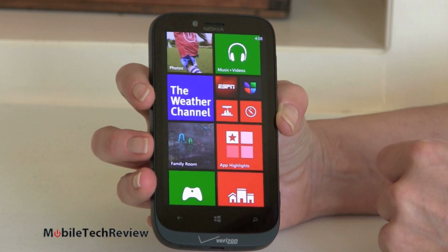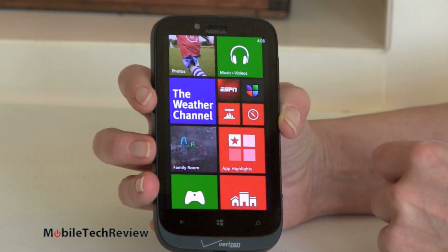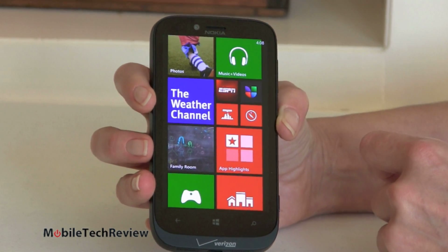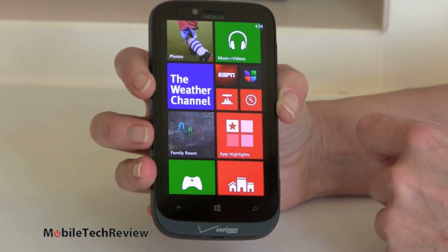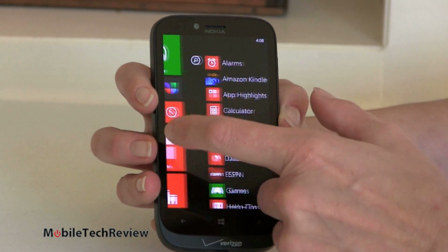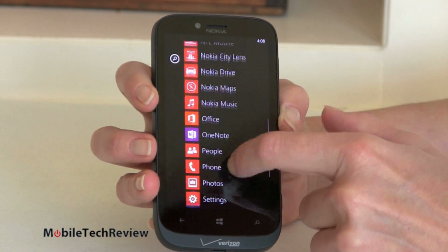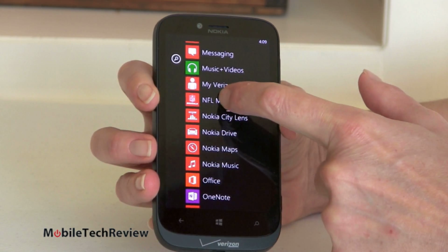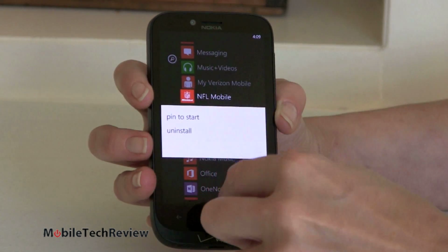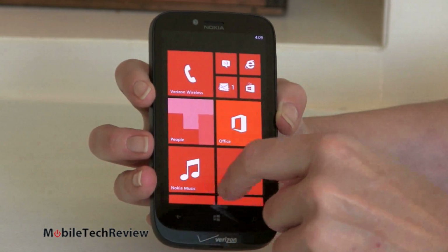We've got a couple of add-ons. ESPN is bundled because Nokia has a relationship going right now with them. And we have some Verizon applications on here, one that monitors your data usage for you, and we have their NFL Live mobile application. If you don't want any of those, it's easy enough to remove them. We'll find one right here. NFL Mobile, don't want it. Just select uninstall. Poof, it'll go away. So, bloatware cure right there.